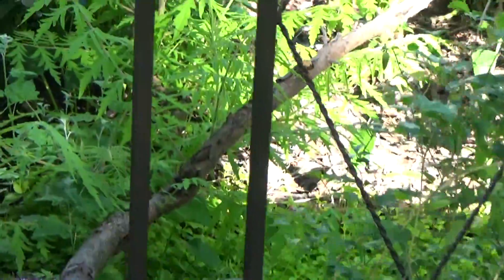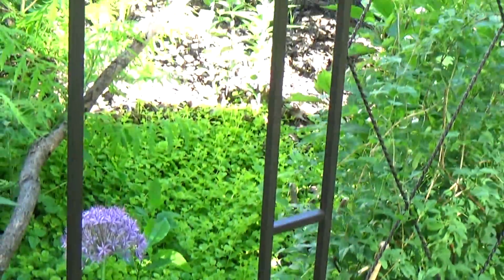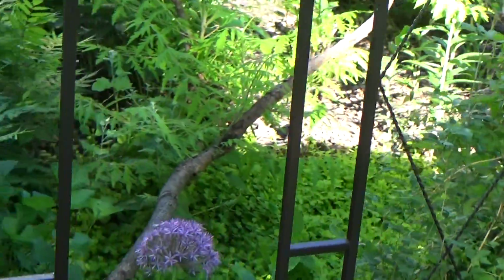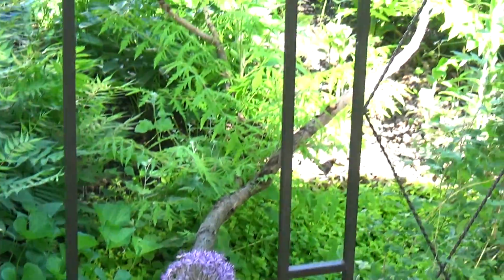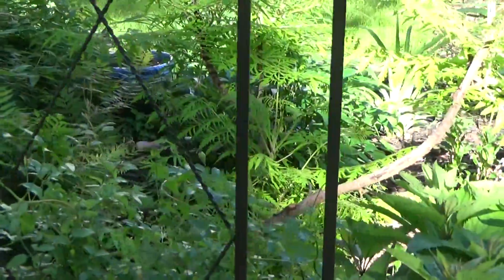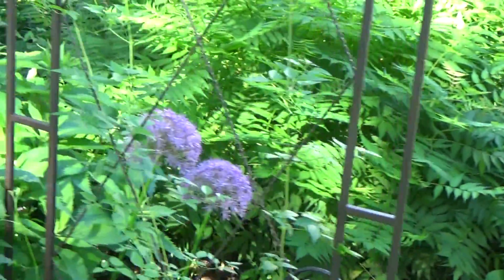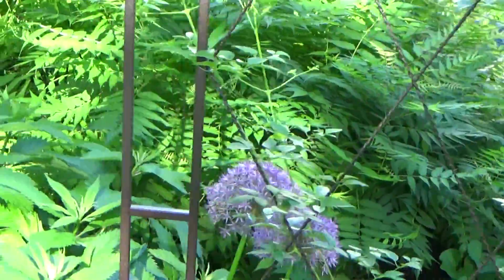But see what I mean? It's just kind of weird because from the back, the Tiger Eyes sumac looks really stupid. I mean, I think it's a unique growth, but it looks so bare when I'm standing back here. I'm not sure what I want to do yet. Love the Allium.